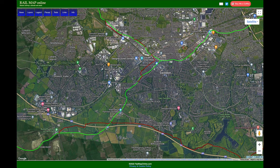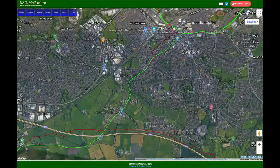So today we're going to be using Rail Maps Online again. Thank you to Matthew Bromley for letting us use this, and a big thanks to Chris Lowe who designed it. So we're in the Swindon section. We're going to concentrate on this section here, which the new planning applications have gone through for.